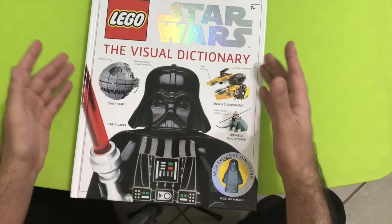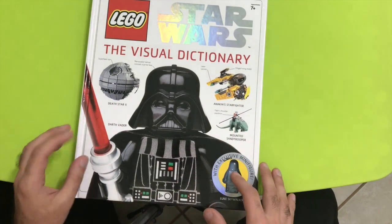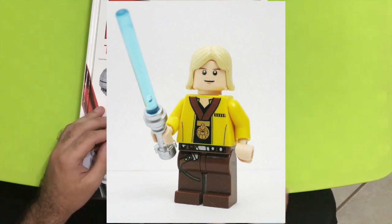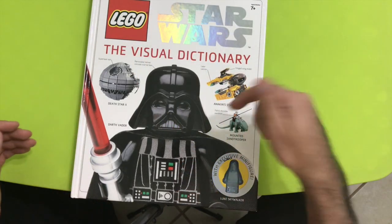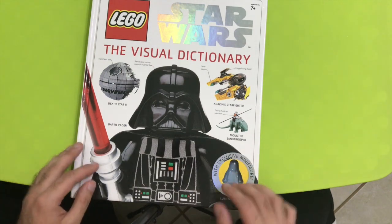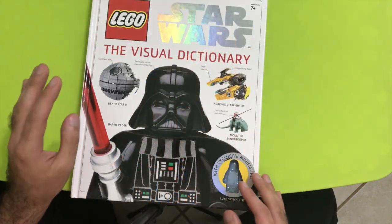Okay, so this right here is the first LEGO Star Wars Visual Dictionary. It came with one exclusive minifigure, which was the Celebration Luke, as seen in Episode 4. It was from the scene at the end at the Yavin 4 Rebel base. It's pretty funny that we're actually getting a new version of this exclusive minifigure for the first time ever in a normal LEGO Star Wars set, coming in the very soon to be released LEGO Star Wars Yavin Rebel Base.